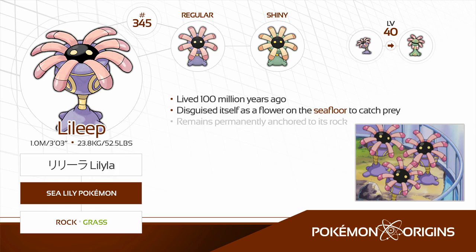Lileep remains permanently anchored to its rock, or its surface, I guess, during its life, and I guess it just lives there, just sits on the rock. Maybe that's what the legs are for, to keep it clamped down. And yeah, that's basically how Lileep lives her life. Sits on the seafloor, and catches prey that swims by.